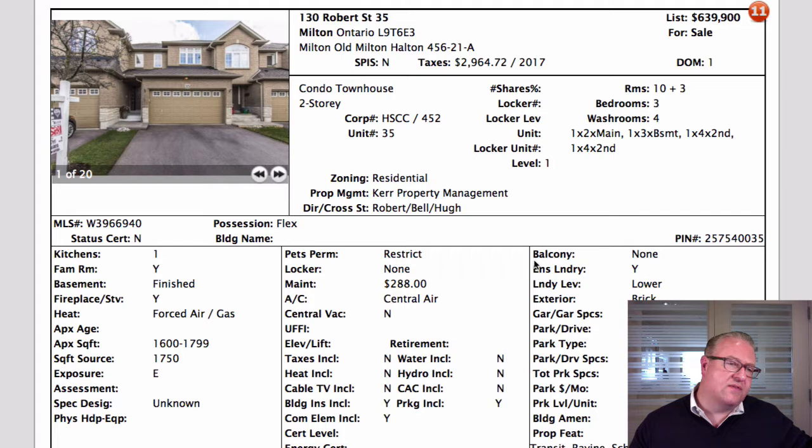Okay, so we got another one on Robert. There was one that was $599, sold like within a day or two of listing. Double car garage, condo townhouse, $288 a month on fees. Not a parcel of tied land. This one covers more maintenance on the outside. 4 washrooms, including a bathroom in the basement.